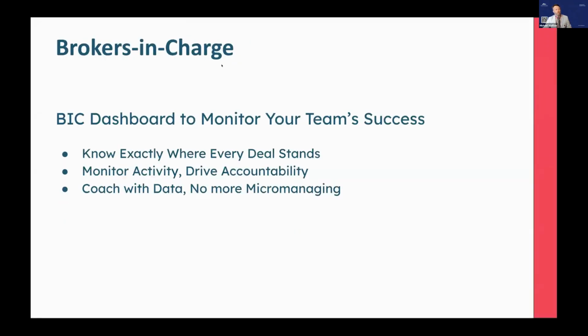And one more thing for the broker owners in the dashboard. Everyone's talking about AI. I get the appeal, but AI doesn't work when it's bolted into fragmented systems. When your CRM doesn't talk to your transaction tool, which doesn't talk to your main marketing platform, AI has nothing coherent to learn from.